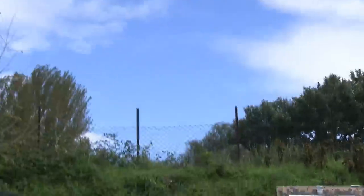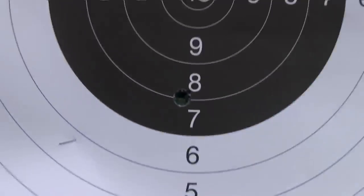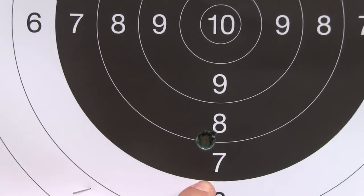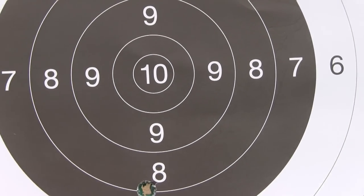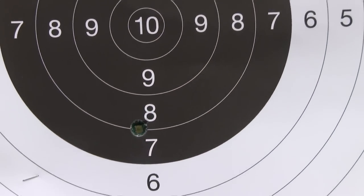Let's check the first shot. It's the first ever shot of this rifle. Let's see it on the target. Oh yeah, it's there. Wow. Okay, so this was my aiming point. The bullet hit just a bit above my aiming point, but it can be my hand as well. Not bad, not bad for a first shot.